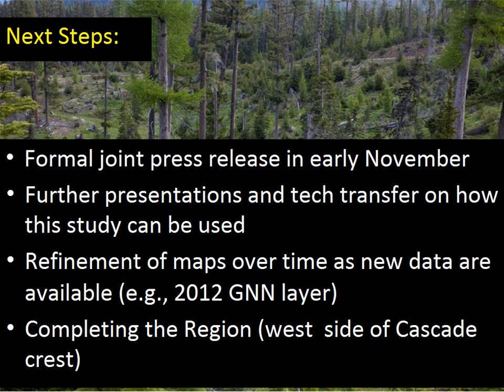Anyway, some of the next steps in the near future: we've worked really hard with the leadership of both organizations to do this right in a policy context, and there will be a formal joint press release in early November.